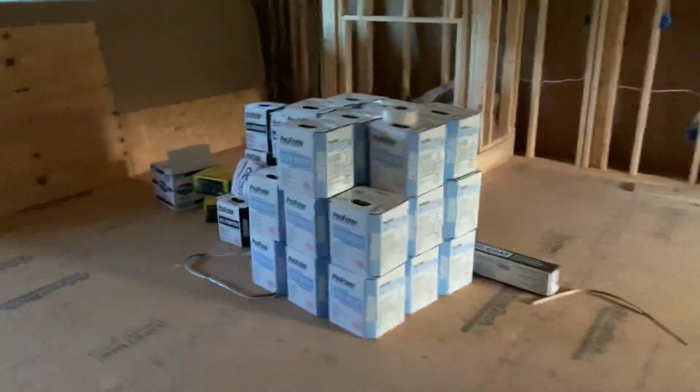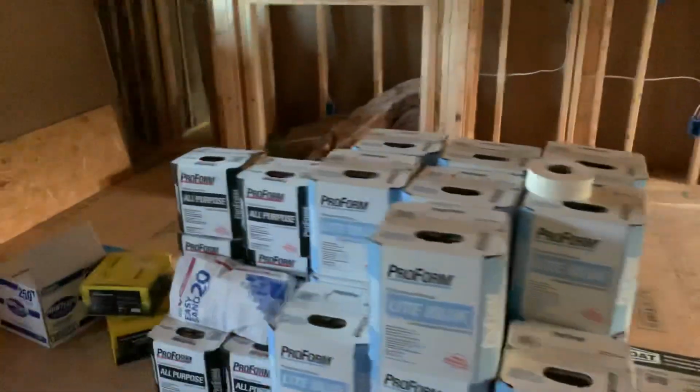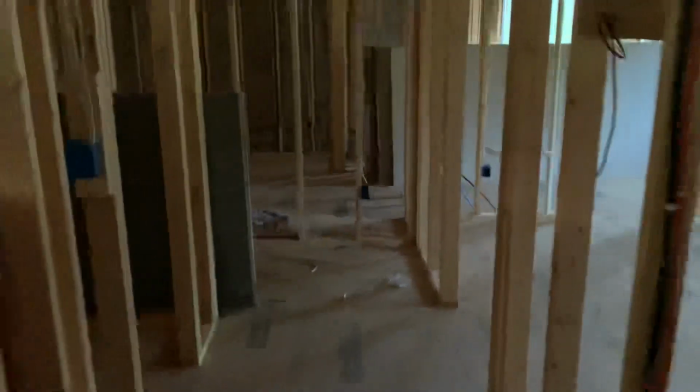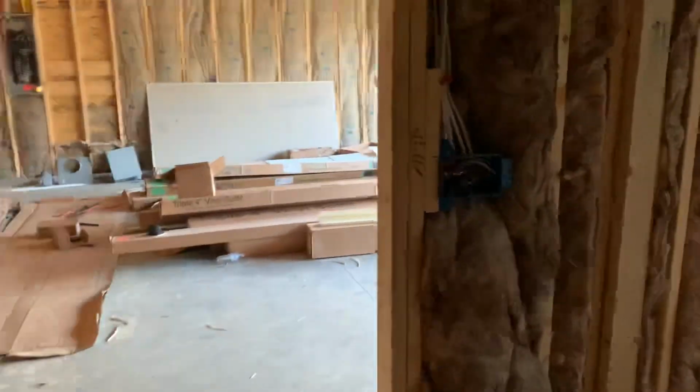Got all our joint compound, nails and all that stuff, joint tape, ready to go. So it is coming along quick in here, but I'll show you where the biggest progress that we've seen is at, because it looks really good. So we'll come on out here.